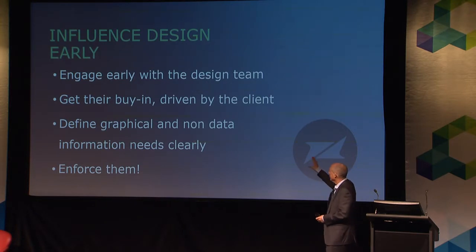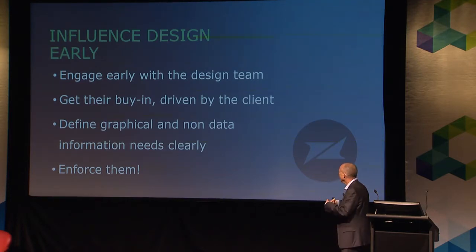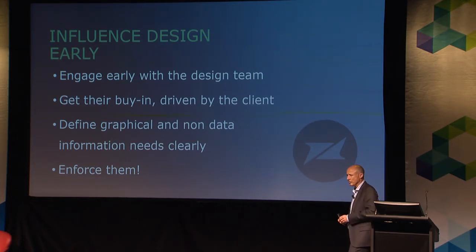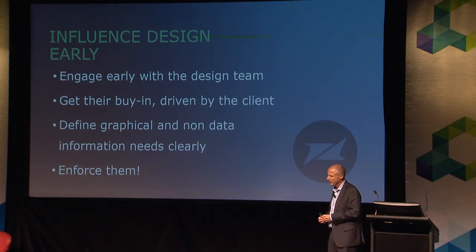Now what we've always found is that it's driven by the client. It's the asset owner who's going to drive this change. It's the asset owner and the government, and the part that they play, which is really going to drive the way that the industry creates models and delivers them. On a technical level, defining the graphical and the non-graphical information needs to be done very clearly.